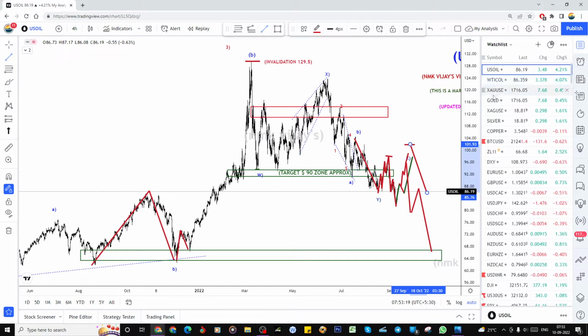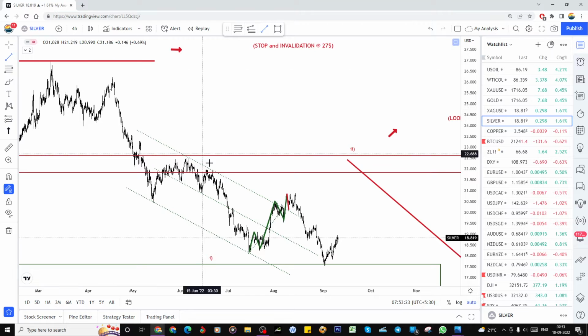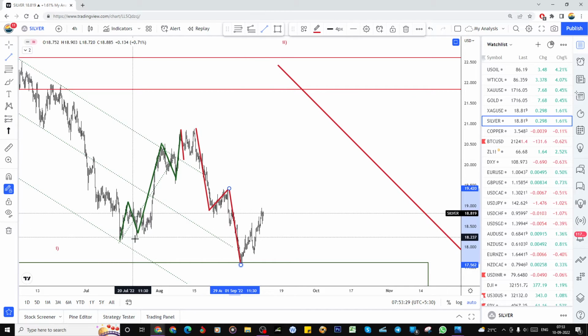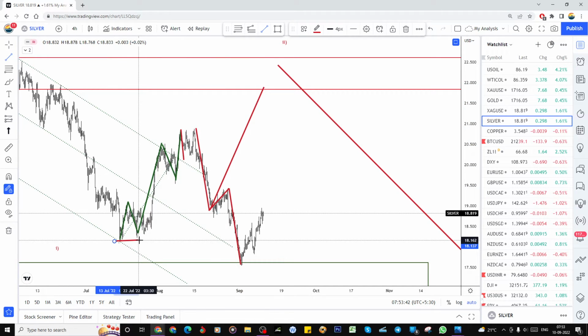So let's move on to silver. Silver has already broken the previous low and it is looking like a three-wave structure. Look at this. Lots of times I explained 1, 2, 3, 4, 5, whether this is a three-wave structure, we are looking for the five-wave structure here, and after the three-wave structure we are looking for the target here. What happened is it will break the low, take all the stop losses, and it may bounce.